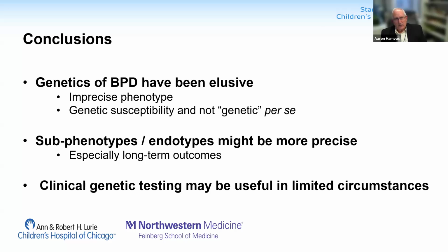And I think really looking beyond the immediate newborn period and into that school age or even beyond, to really see if there might be more specific mechanisms or more specific phenotypes that become manifest. And then finally, I think that there may be certain circumstances for clinical genetic testing for quote-unquote BPD, but I think the state of the art is not quite there as yet. And I say that as somebody who would love to do genetic testing on every baby who comes through the NICU. But I think we'd have to be careful about that.